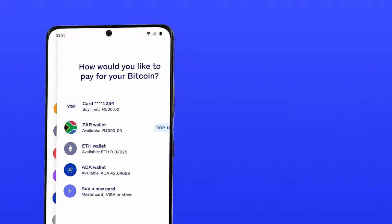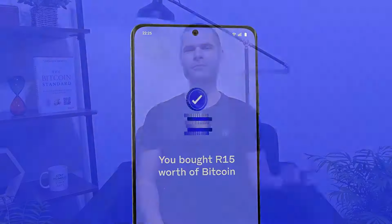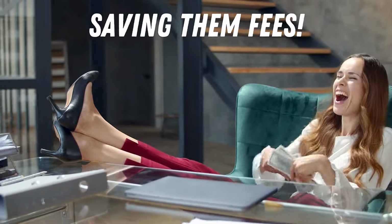Today we're going to show you how to pay a whopping 5 times less fees when buying Bitcoin on Luno. If you've been buying Bitcoin on Luno, chances are you've been paying a pretty hefty 2% fee for each transaction you make. But did you know that there are actually two completely different ways to buy Bitcoin on Luno? Well, in this video we'll be walking you through the second buy method so you can maximize your cost saving when buying Bitcoin and get the most bang for your buck.